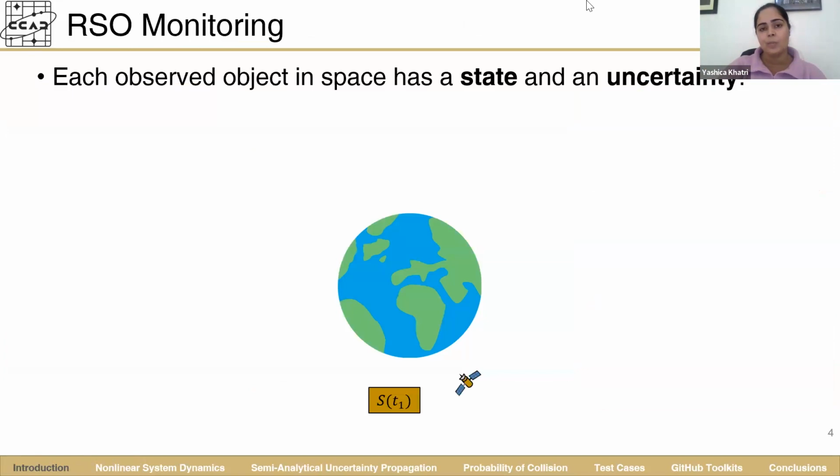This brings us to why the work that I do is important. A big part of that is monitoring of these resident space objects. Each of these objects, when they're monitored by either a ground telescope or a radar or in-space observation techniques, we get two things about this object. The first one is the state, about where the satellite is. And the second one is its uncertainty. What this means is that, let's say, we can say that this object is in this position and with this velocity with a 98% confidence. What does the 98% confidence mean? That it could be anywhere in this 98% ellipse that is drawn around the satellite.